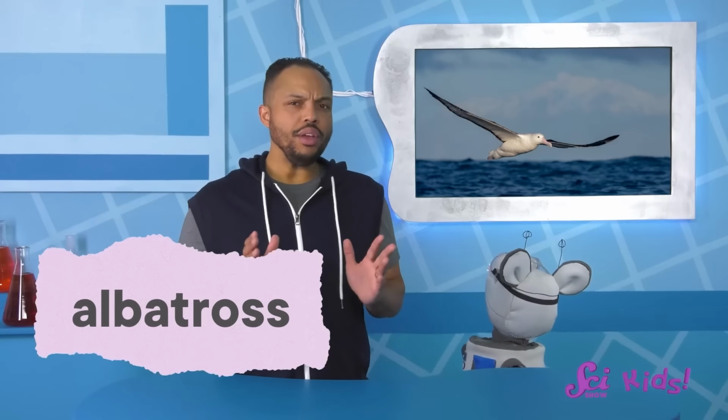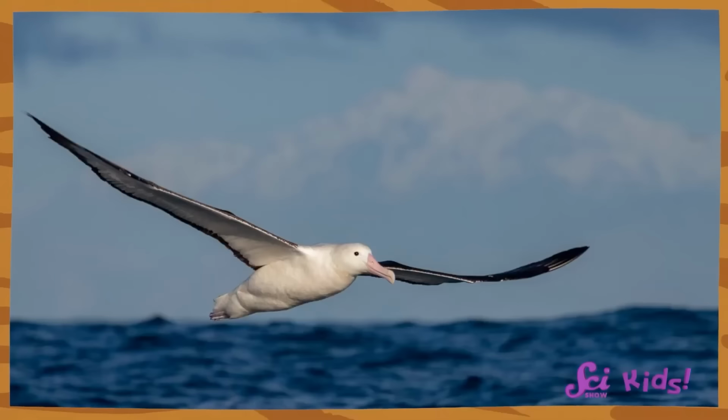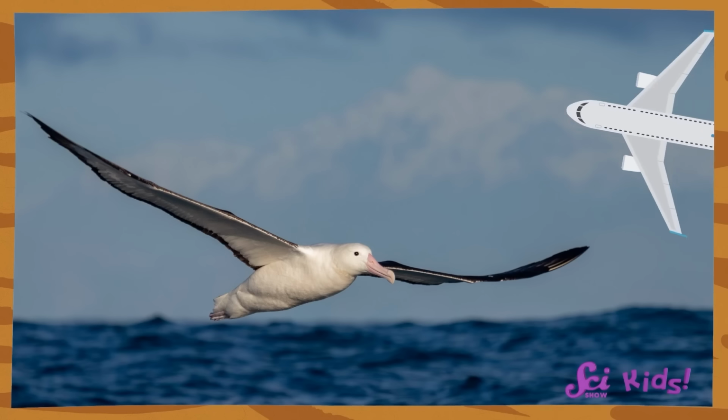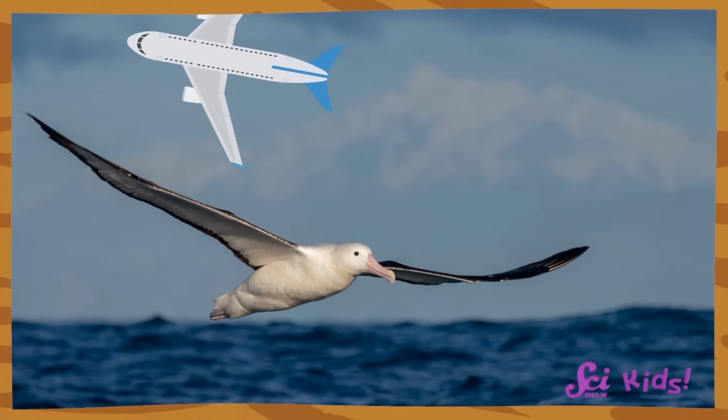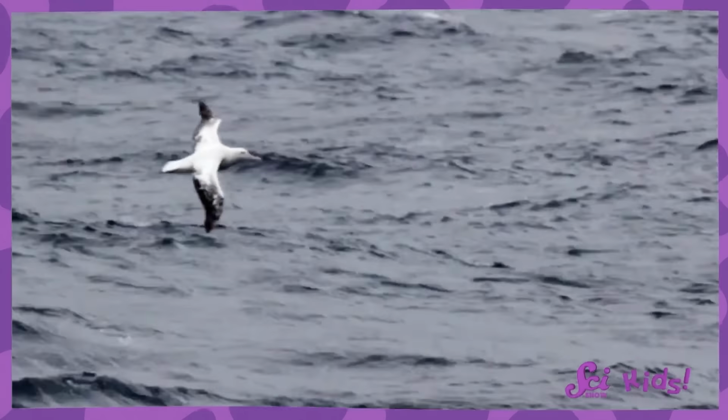This is a really big bird called an albatross. They spend a lot of time soaring above the ocean. What do you notice about its wings, Squeaks? I think they look very long and skinny. A little like airplane wings, don't you think? Those big wings help them fly long distances to find the food they need.